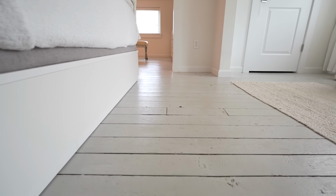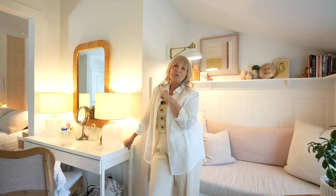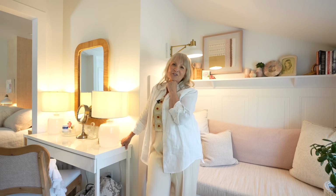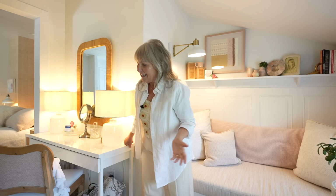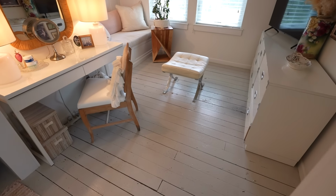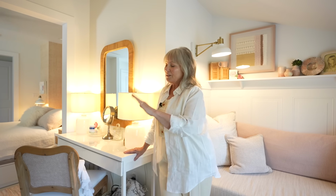Like I said earlier, I love this house, warts and all. I don't care. Every little chip, it just kind of tells a story. And it has soul, and it just speaks to me, and it just makes me happy. It's not perfect. I mean, there's nothing perfect in this house, which I'm not perfect.